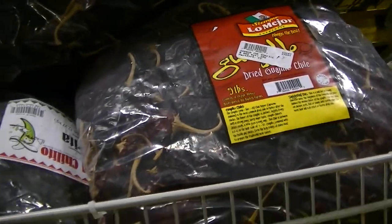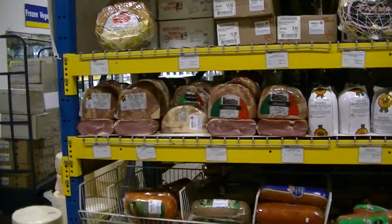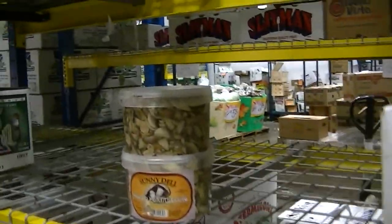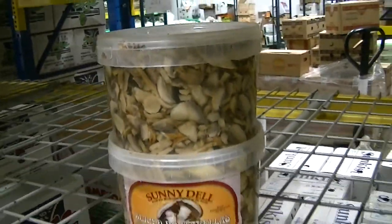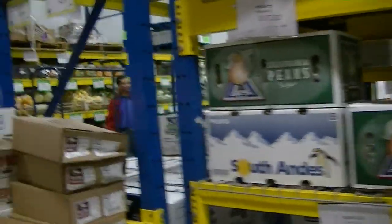So this is a cooler, like this entire portion of the building is a cooler. They'll give you a jacket if you need to. Chili peppers. Habaneros, okra. Sliced pears, citrus over there.